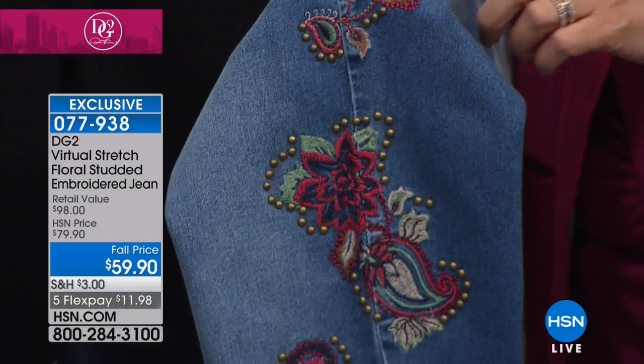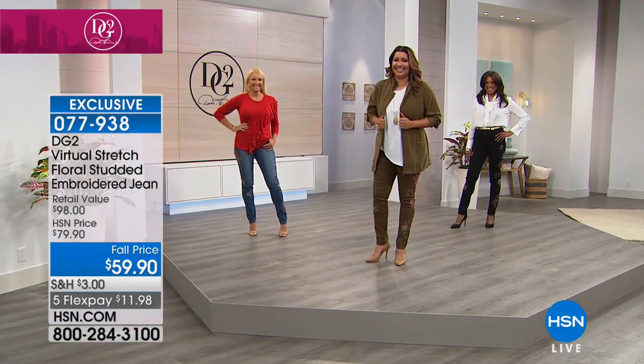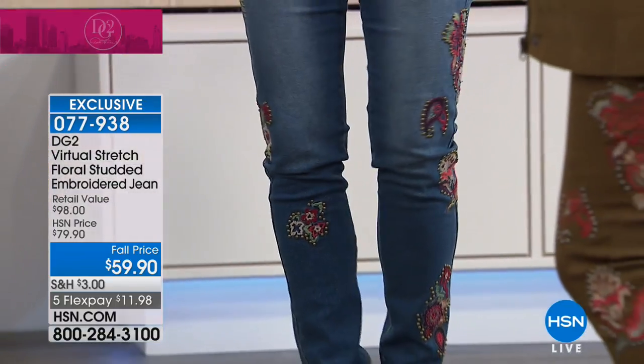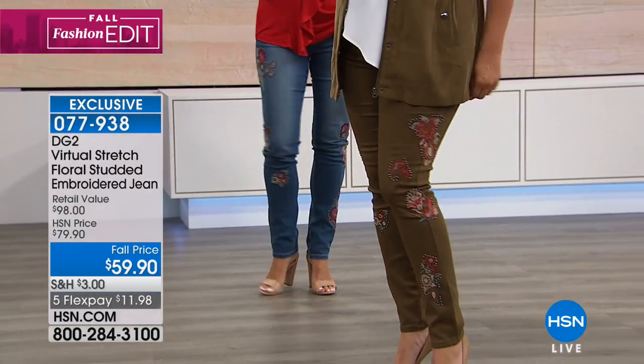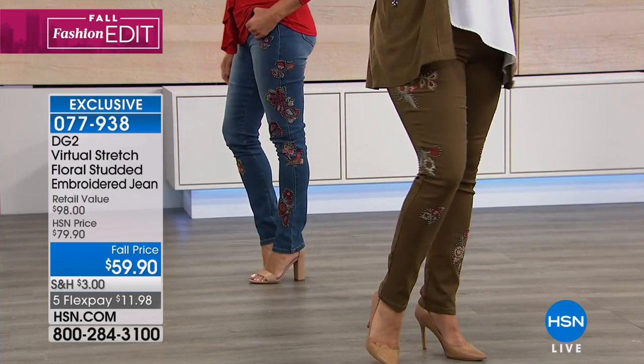How do we care for this though? I wonder what QA said. Hand wash, hang dry on this. When you're looking at this detail, you want to make certain that you're taking care of it properly. By the way, sizes 2 through 24 on these.